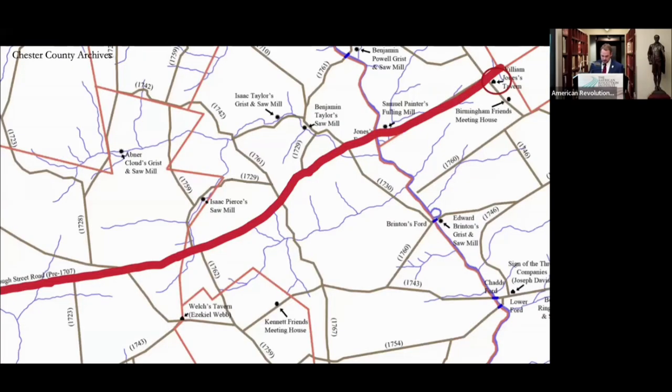Now, looking at the 18th century road map again, one can clearly see that this was a major artery that isn't reflected on any of Faden's maps, nor is it reflected on Martin and Werner's map. Again, circled in red is the Jones property, and the line running east to west is the street road, Marlborough Street Road, that ran down the Jones property to the Brandywine River, crossing at Jones's Ford, one of the northern fords that Washington had to have guarded or did guard.